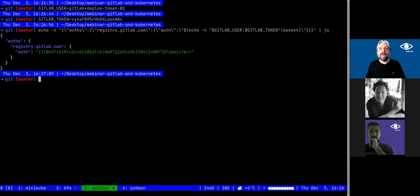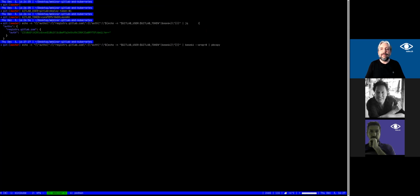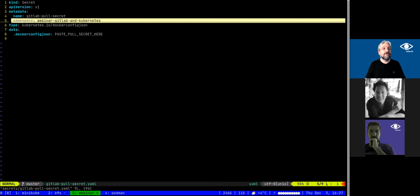I'm basically baking a base 64 of the GitLab user and token that I've provided, that I've got previously, and I'm going to create this JSON token. And this JSON token now, I need to do something else. I need to base 64 it, and I copy it. Very good. And then I need to create a Kubernetes object that will carry that token to my Minikube.